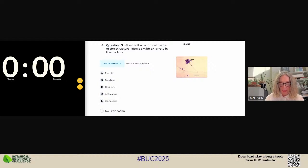Question 3. What is the technical name of the structure labeled with an arrow in this picture? A, phialide, sorry, I can't pronounce that. B, basidium. C, conidium. D, arthrospore. E, blastospore.